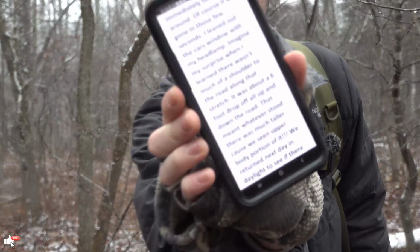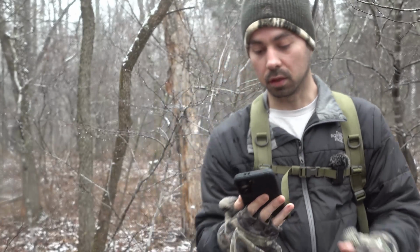All right, my camera's getting soaked, and so is my phone. I don't know if you guys can see that, but yeah, everything's getting soaked.